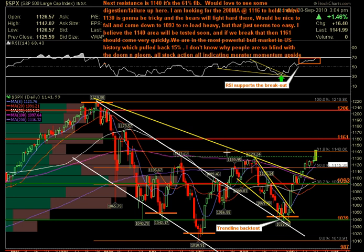That's major resistance, not this 1130 that everybody's been talking about. You know, 1130 has been resistance for 3 months. The stock market's been trading for 100 years. 1161 is a lot more significant than 1130.